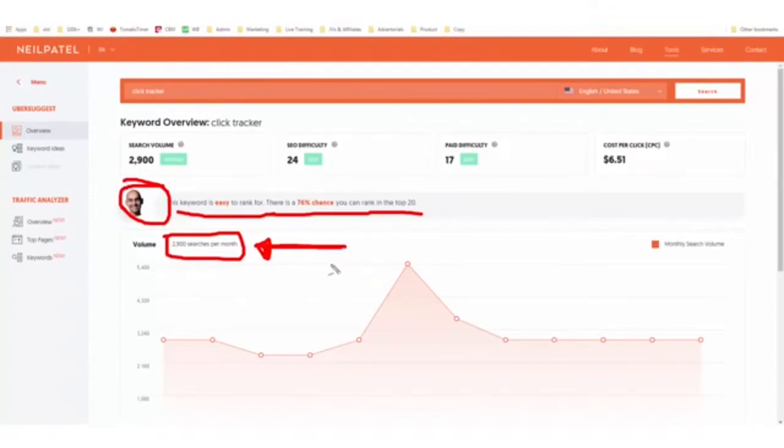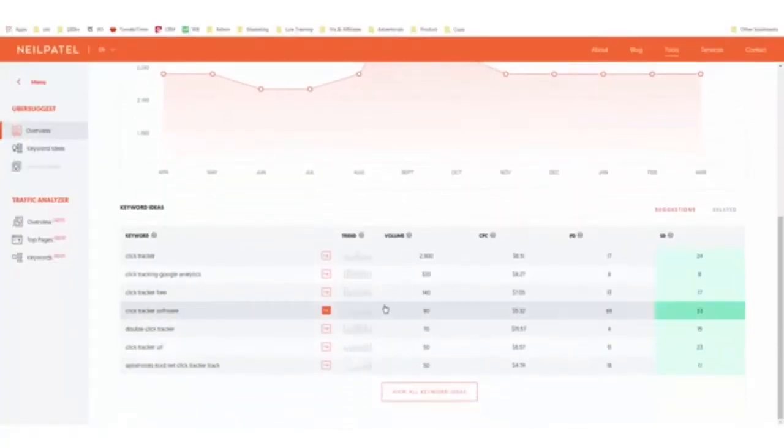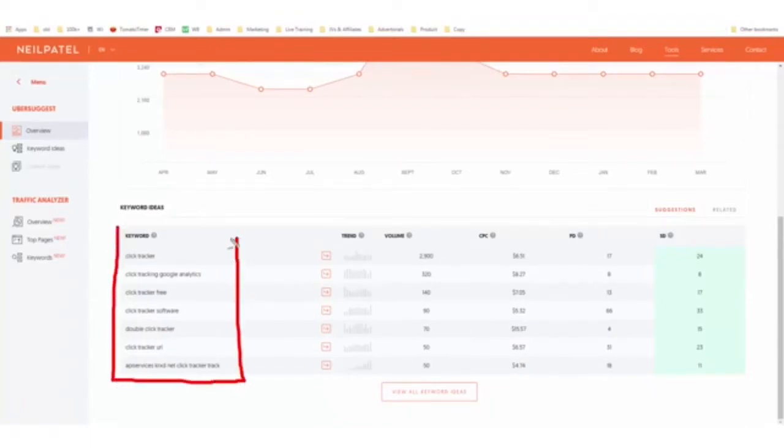So if I were to do a video, maybe I just put up a video about what is a click tracker. Okay, that's kind of interesting. There's a lot of searches in September for it. But here are the other words. This is what's more interesting to me: here are the other words people use in relation to click tracker. So people are looking for click tracker, click tracking, Google Analytics. So knowing about click tracking in relation to Google Analytics might be something I want to address if I put up a blog post about this topic.